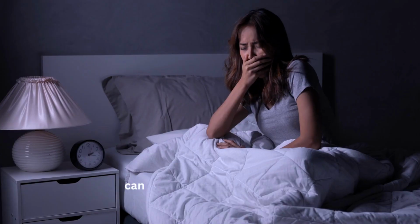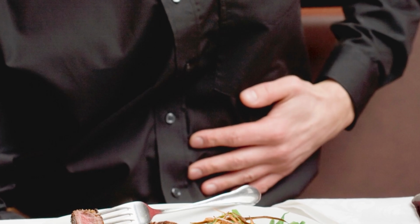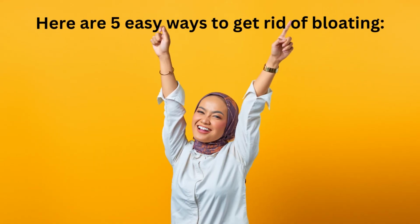Did you know that bloating can stop you from sleeping well? If you feel full and tight around your abdomen, plus you have gas and discomfort, it's time to take control of your health. Here are 5 easy ways to get rid of bloating.